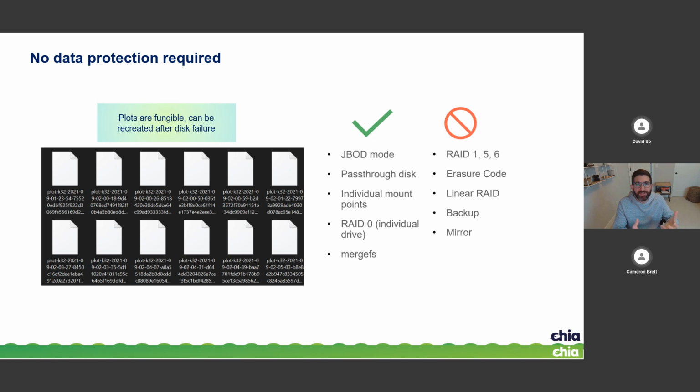A plot is just storing the proofs of space. When you prove that you have a winning proof of space, you win the Chia, and that Chia is stored in the blockchain. The Chia is not stored in the plot files or anything. So if you lose a drive, it doesn't matter. You just throw it away and get a new one. And maybe not throw it away, I mean you recycle it and send it back to your manufacturer.